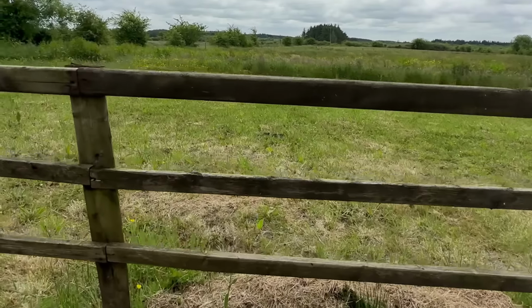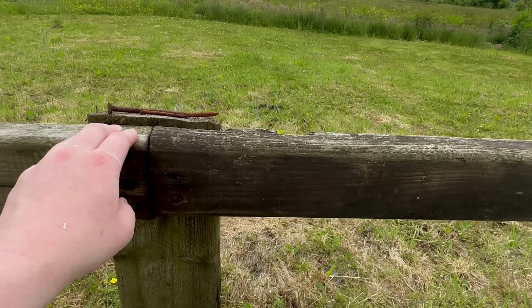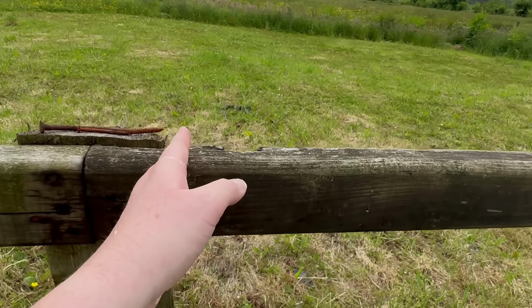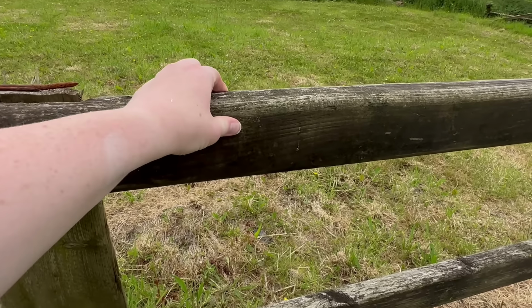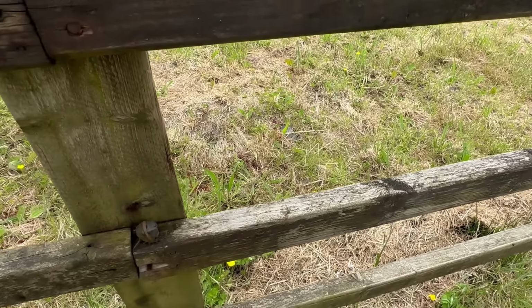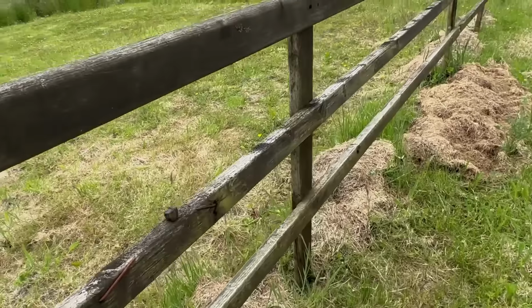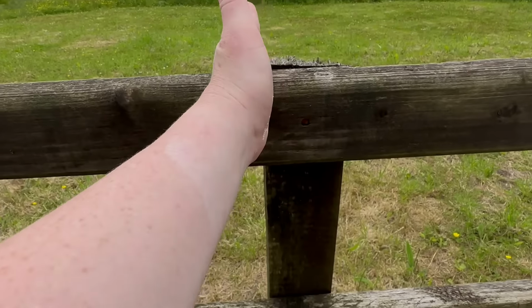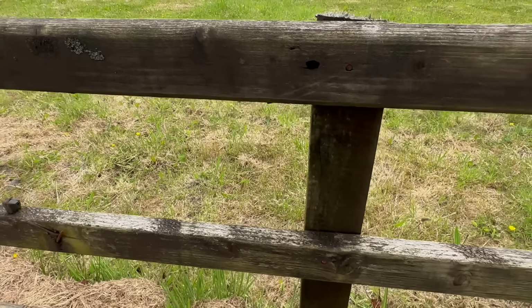So what I'm going to do is get a saw out and just see if I can cut down the piece of wood. Now, it is rotten, so I'm hoping it'll be an easy removal. But I think what I'll do is cut here on each of them and then try to remove it from the other post. So that's the plan.